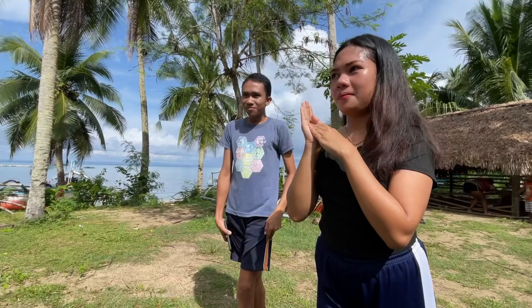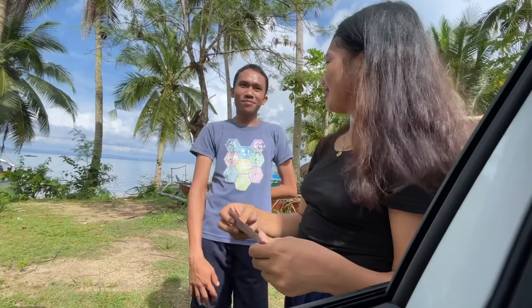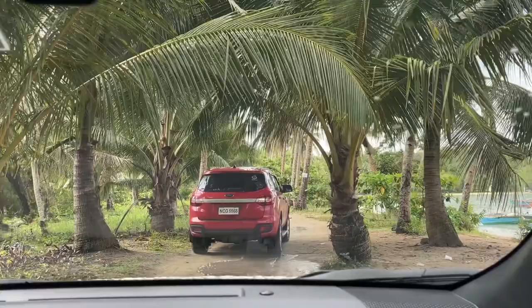We are 9. Is there a cottage here? Oh, there is a cottage. Looks cool. So we're here. There is an entrance and it's 20 pesos per head. The driver is free.